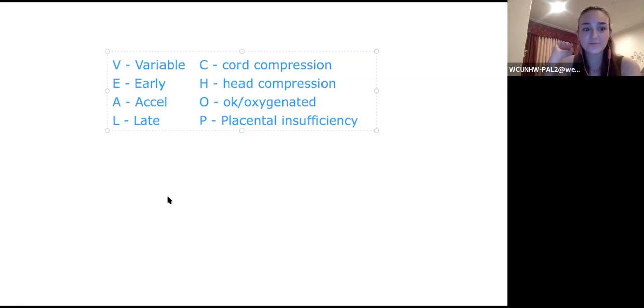Okay, so that's variability, which we'll go over again in a moment. I just wanted to tell you about the difference between accelerations and our expectations for NST and labor. In labor, our indicator of a nice, happy baby is moderate variability. In an NST, it's accelerations.